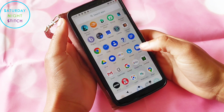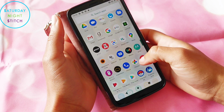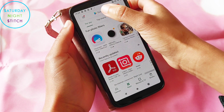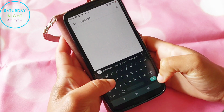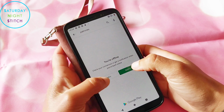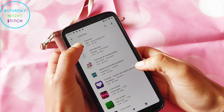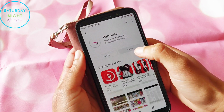But yeah, pretty awesome, exciting. So here we are. You want to go into your Play Store. I'm using an Android phone. If you're using an Apple, I think you go into the iTunes Store. And if you're not using the link, all you have to do is search for Patrones in your Play Store, and it will come up as the top one. But I keep my phone on airplane mode, so you want to make sure that yours isn't on airplane mode, obviously. And once you find it, it's very simple to install. Just go through the same process of an installation.